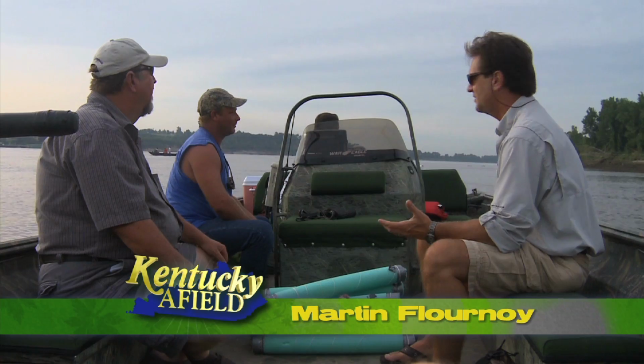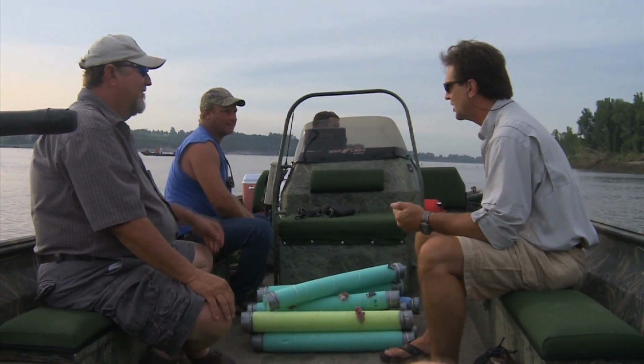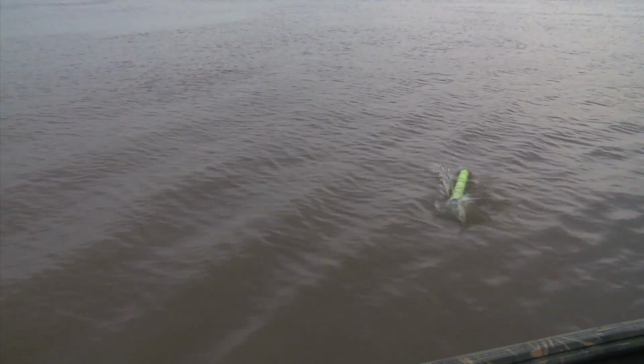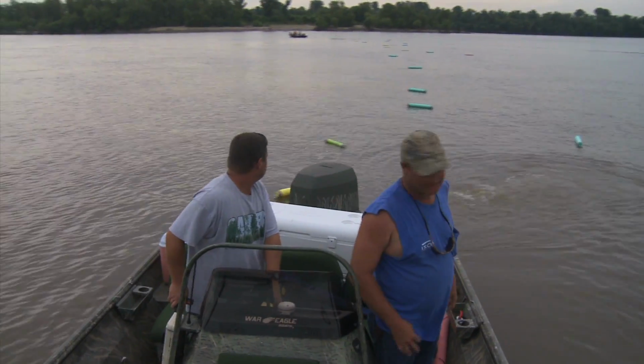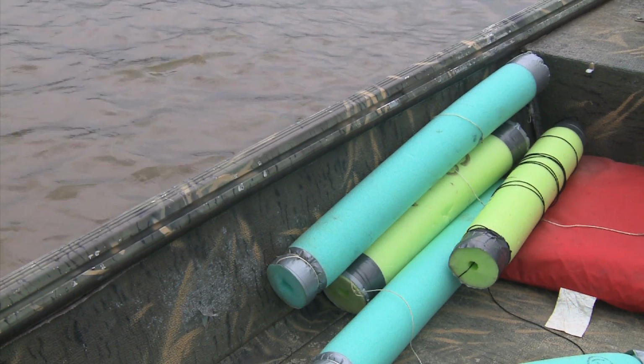When you say jug fishing, a lot of people think of jugs, which back when I was a kid, we used milk jugs, gallon jugs. Now today, they use what you call noodles, and it makes everything so much easier. How many jugs can you have? 50 per boat. Have your name, address, and phone number on the jugs.